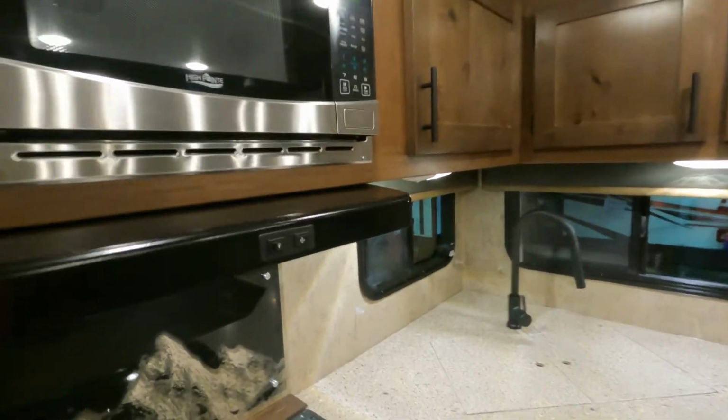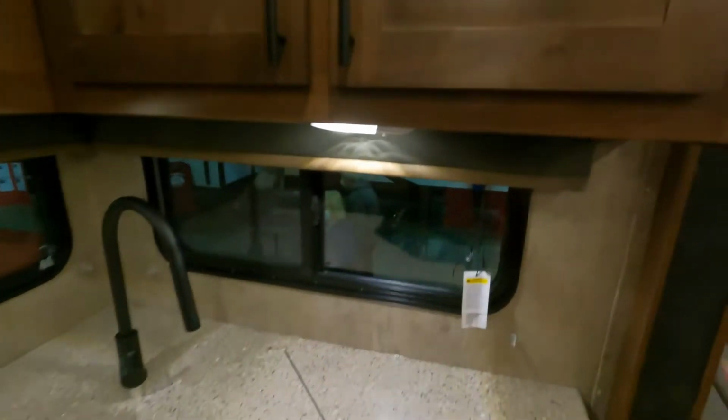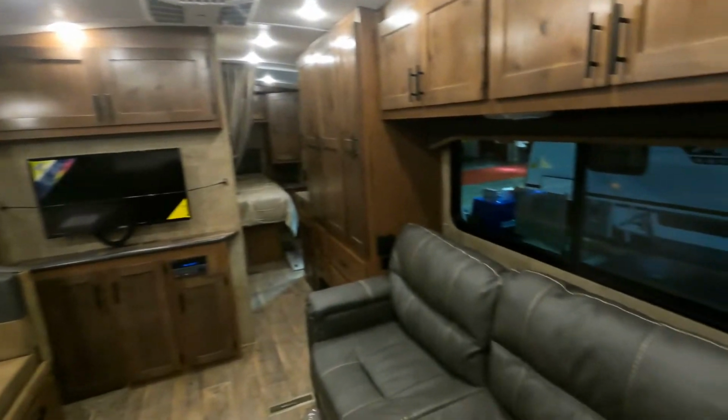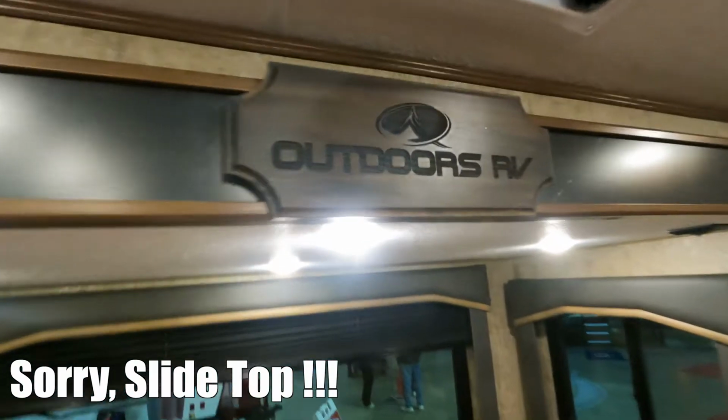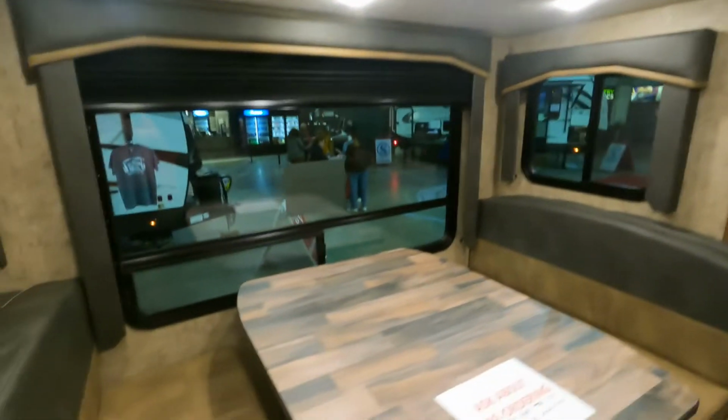But as we come in here, you start seeing very rich finishes here. Love the countertops, and the wood is so rich. If you're liking more light interior, this is probably not your brand. But just a ton of detail in here. Even going up to the pass-through up here, got the Outdoors RV embossed logo there. Got a skylight up there, which is kind of nice. But just a gorgeous, gorgeous rig.